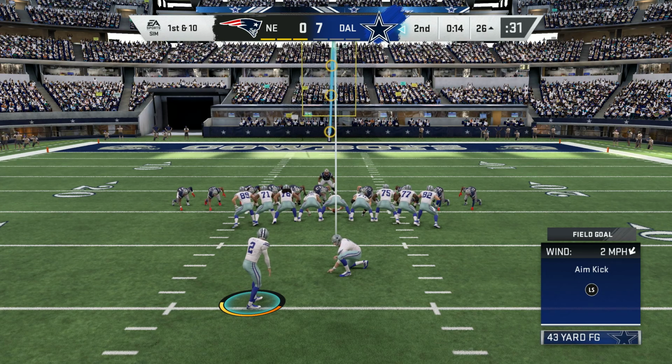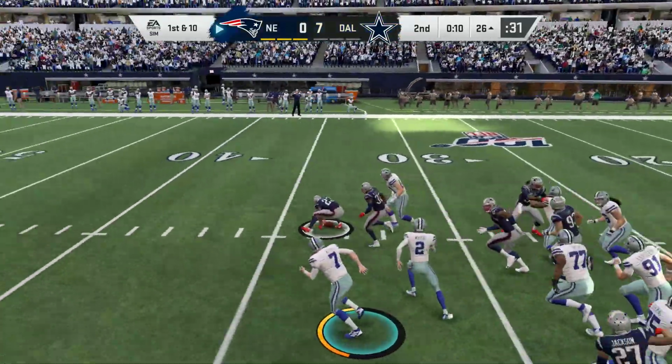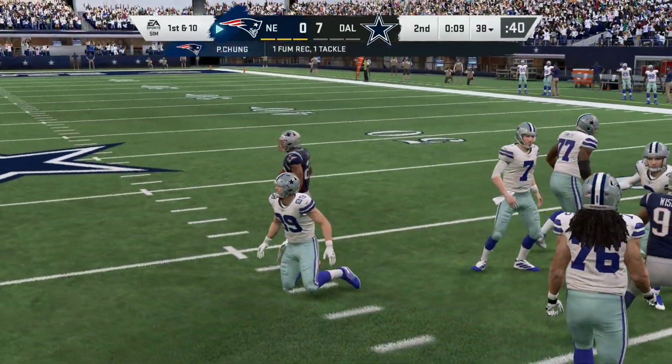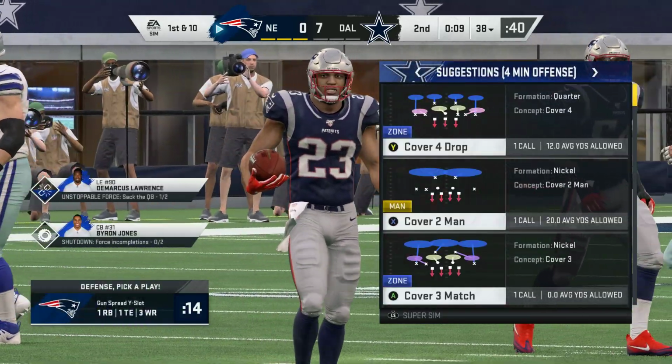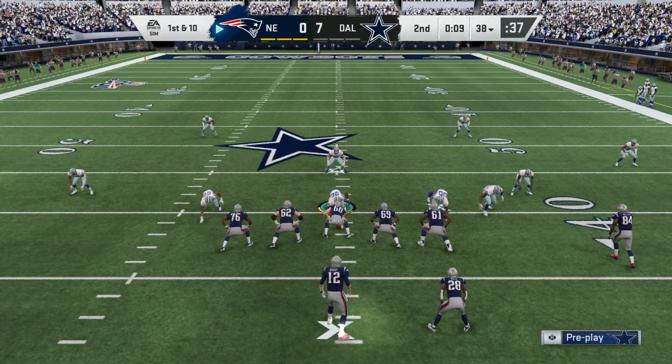This a 43-yard attempt. Oh, they get to the football. It's blocked. Now it's scooped up, and this is a live football. No, possession's on. Possession's on. So now a chance for points in the opposite direction after the blocked field goal.